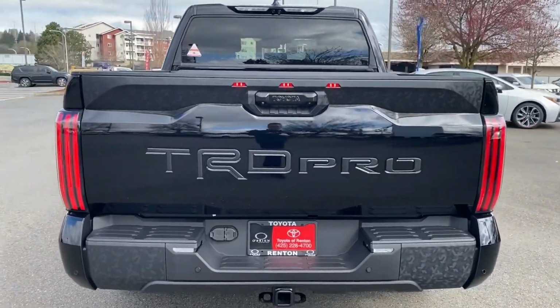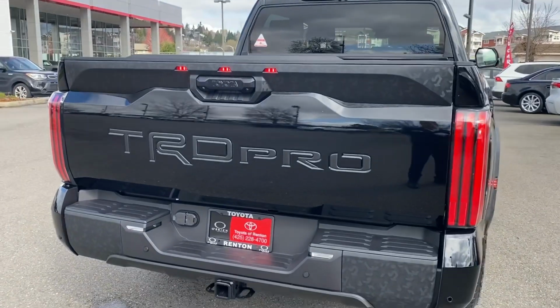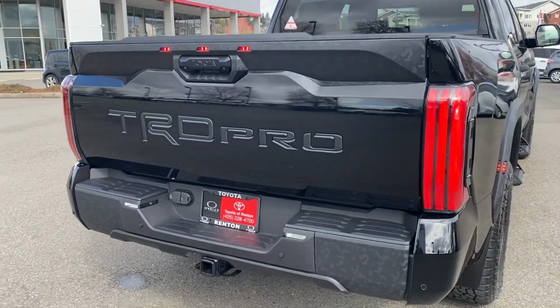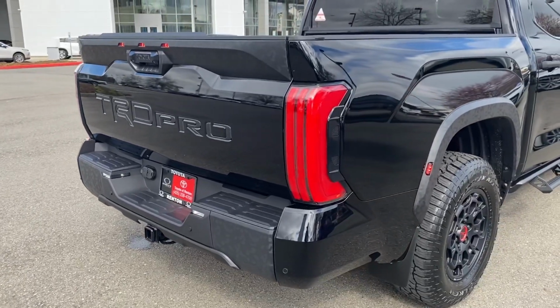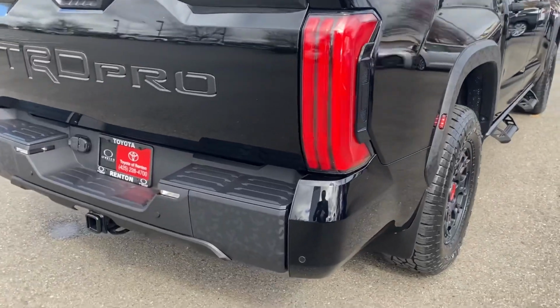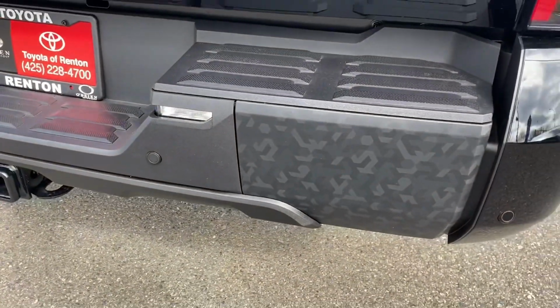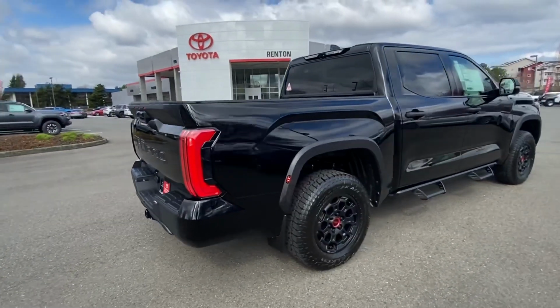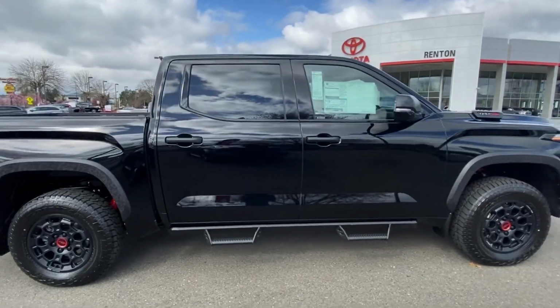3 marker lights as well above your tailgate handle there. I love the TRD stamp right in the tailgate. We're going to go over the tailgate, the bed of the truck, and a little bit more here, but not only do you have the technical camo on your fender, but you also have it on your bumpers as well. I mean, come on, who wouldn't want this in their driveway?